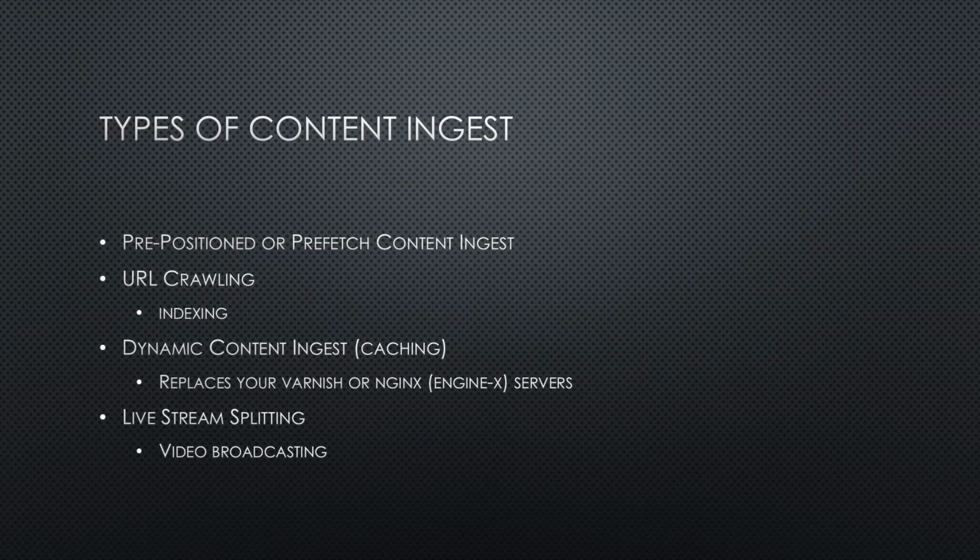So, the types of content ingest. Content ingest is exactly like it sounds. You're ingesting content into the content delivery network, or the CDN. You have prepositioned or prefetch content ingest. That is anytime you've taken your HTML or your JavaScript or your cascading style sheets or your images or your video, and you've positioned them out to the surrogates at their tier 1, tier 2, or tier 3 nodes. In other words, the content already exists there. It's not waiting for a user to request it. It's just there for the user to grab. So no ingest begins when a user does the request. It's already there, and that's really an ideal way to deliver your content for a website, a web page, or a web app.